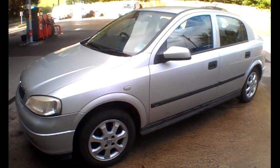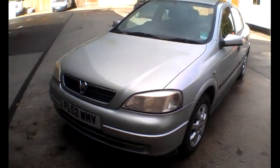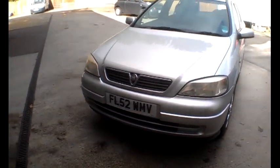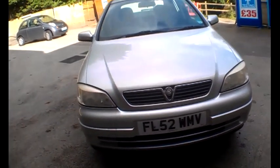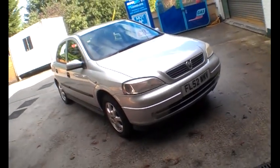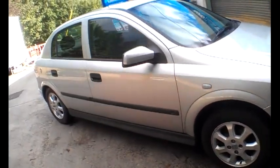And the LPG system is factory fitted on this model, so it was actually fitted by Millbrook for Vauxhall, and it was a £2,000 option when they were new. And there's not many about now with this sort of miles on. This one's done 83,500 miles, which is not a lot of miles for one of these, and it's just recently had a cam belt, some new tyres and a service.